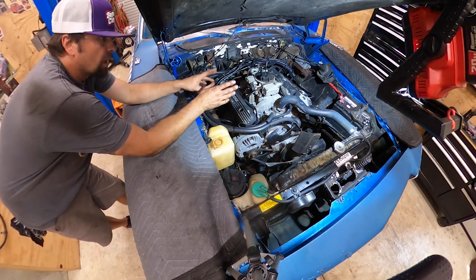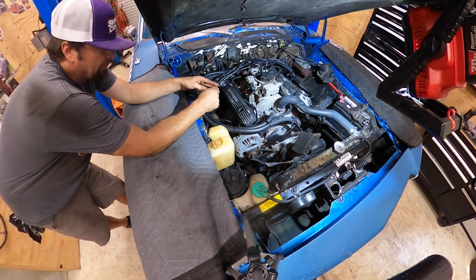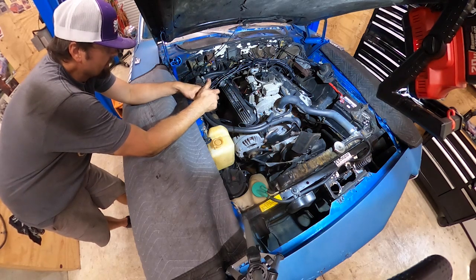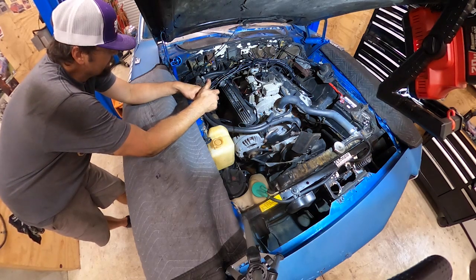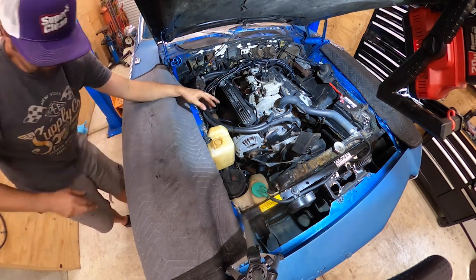So if it starts with all the wiring stuff that we did, I'm going to go ahead and take this carburetor off and change it out with the one I have out in the back. Mine's a little bit better. This one looks like it's seen better days, and it runs kind of like it needs a rebuild. So we'll do that, and let's see what happens. So cross your fingers.